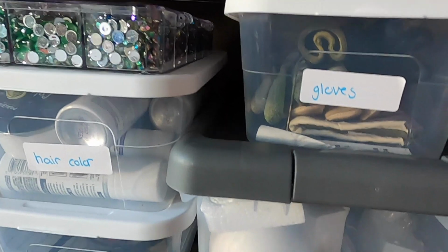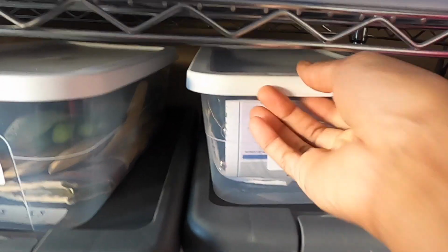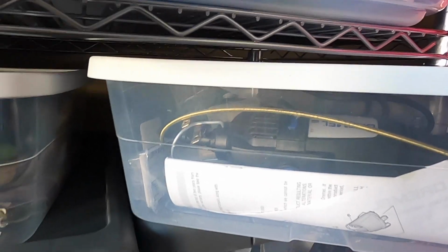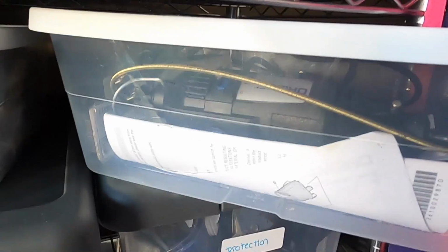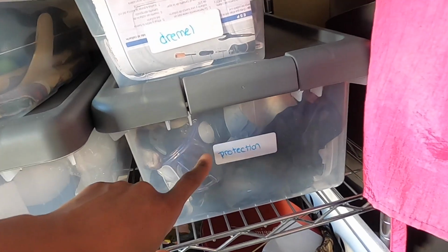Those are gloves. These are styrofoam items. This is all my Dremel materials. So it has a Dremel, most of the Dremel materials. There's some things that are not in there. I am wondering about that weird golden thing in there. Anyway, Dremel accessories and protection, face mask and goggles are in there. We're gonna go down one more shelf.